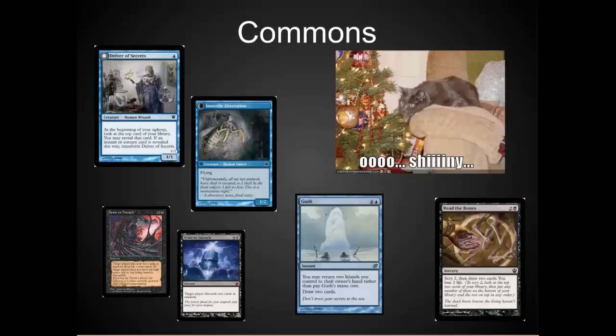I also really like the Hymn artwork from the Vault 20. Great looking. Gush is another common that I've been picking up because if Vintage takes off at all, even in a proxy sort of way, Gush is just a wonderfully great card.